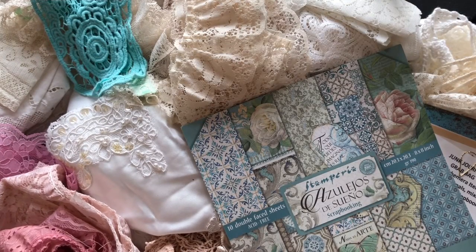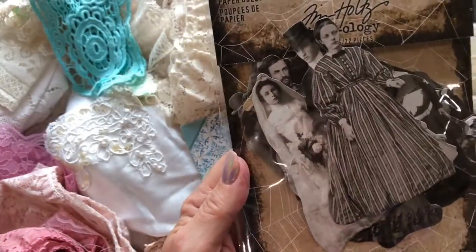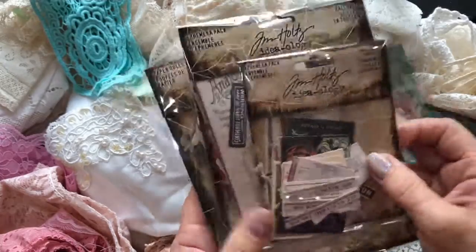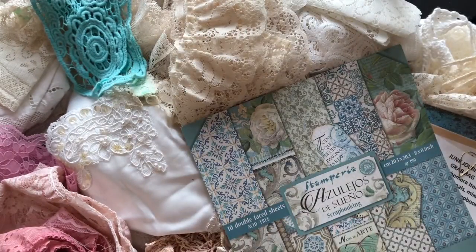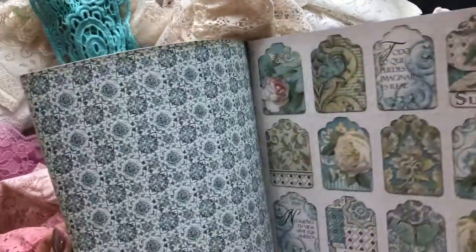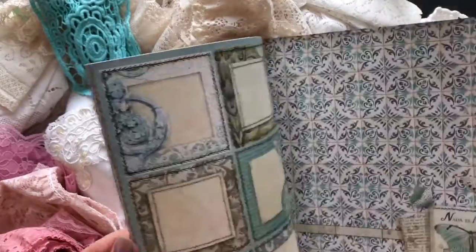And I also ordered this because I'm fixing to start working on some Halloween stuff here next month. And I had never seen some of this stuff, the paper doll Halloween, some of the ephemera packs. So this was a cool buy. And also, I got this pretty Stamperia. I'm wanting to work on some blue stuff. Next month, I'm going to try to pick a month and kind of stick with a theme and a color.